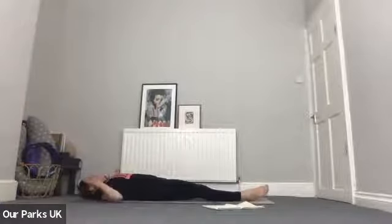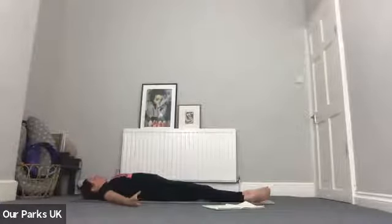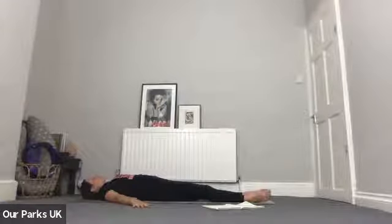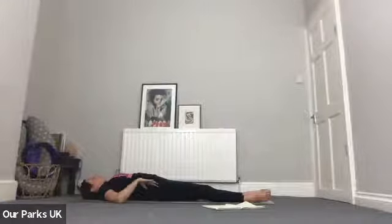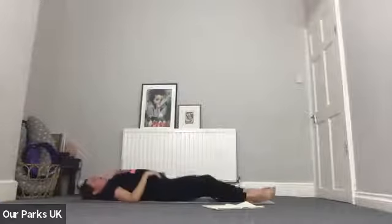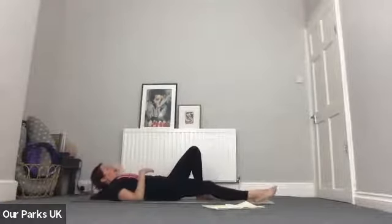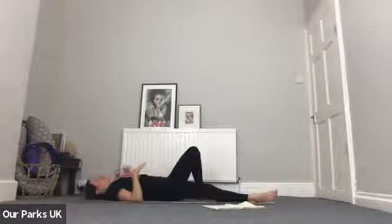Drop yourself down onto the mat. Take a breath, inhale. And exhale. And we're just going to drop one more little pose in for our core. It's good for lower back pain and it's good for our pelvic floor.